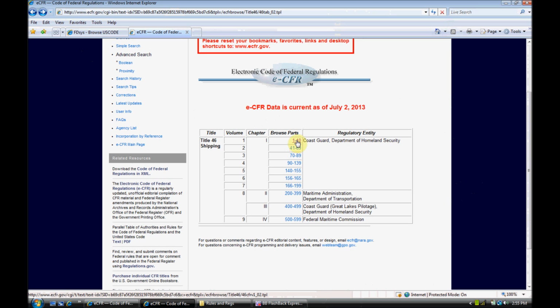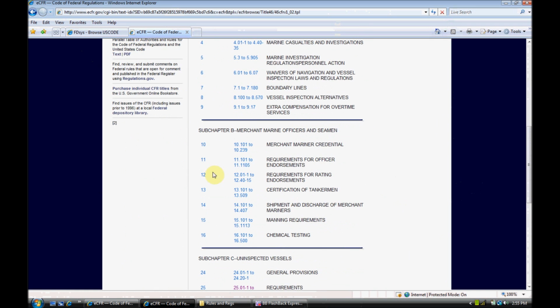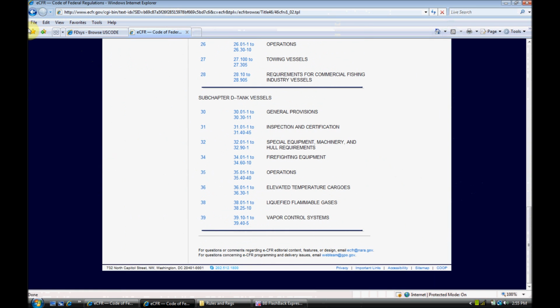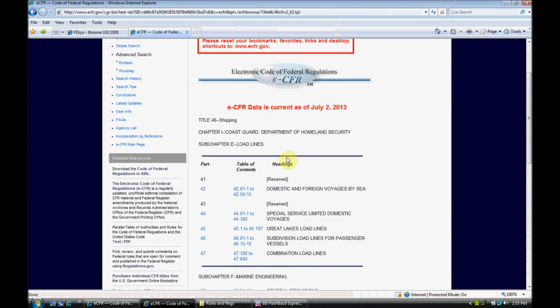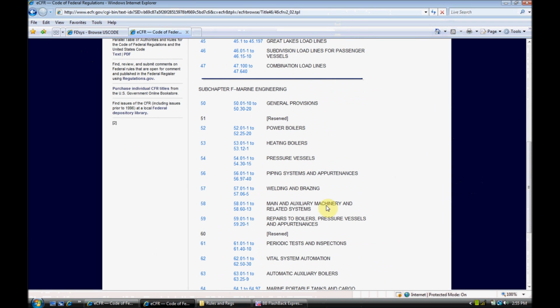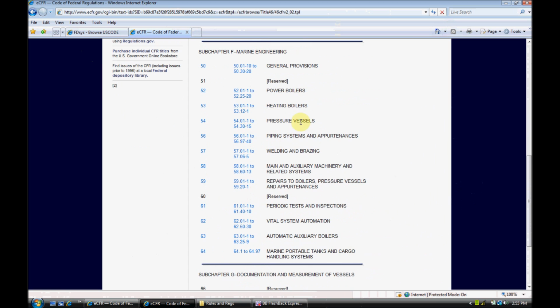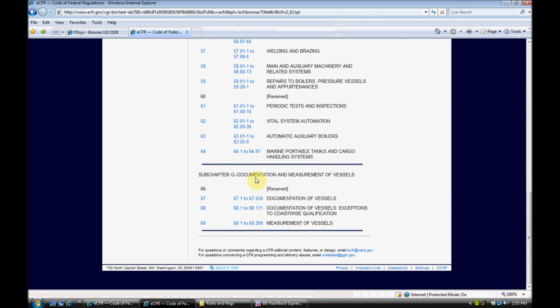So subchapter Q. Now where we were here, this is subchapter A, B, C, D. So we just keep going alphabetically through these numbers. So 41 to 69. Oh, subchapter E, load lines, marine engineering. Oh my goodness, all the regulations relating to marine engineering, pressure vessels, piping systems. Oh, it just goes on and on.